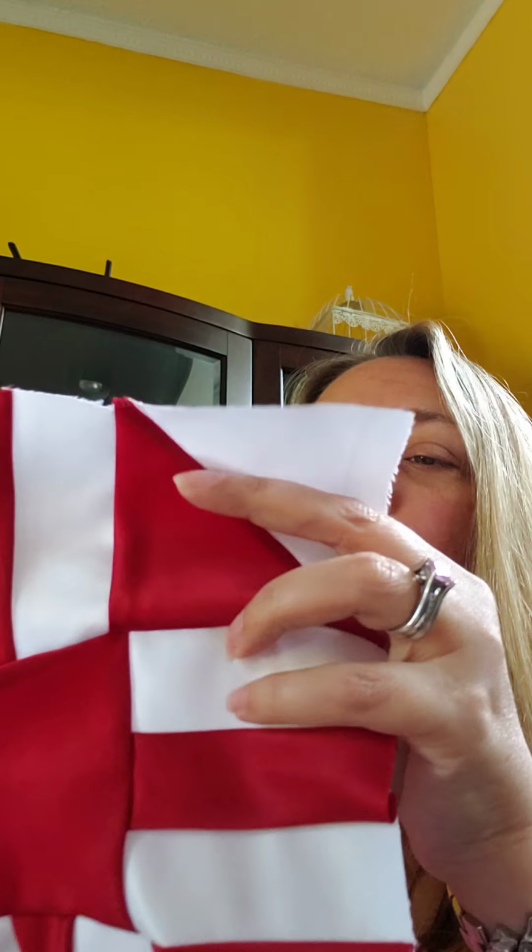But this one, I cannot wait to actually make it right and get everything lined up and get my seams to where they look decent. They're not bunchy and don't look like there's a hole. Oh, there is. Anyway, to actually do it correctly.